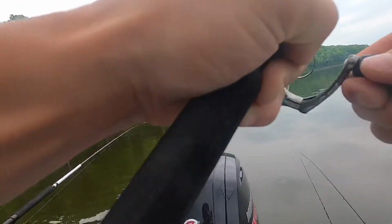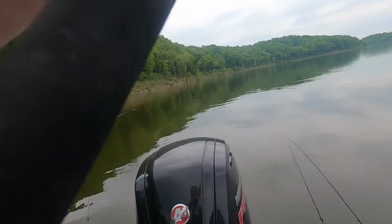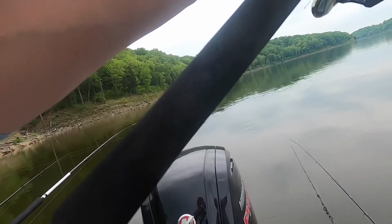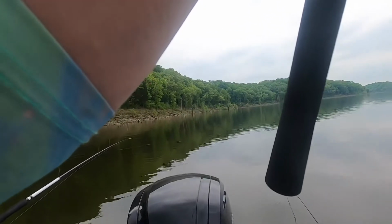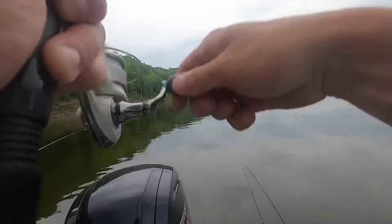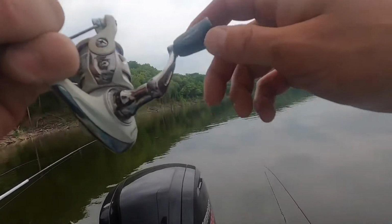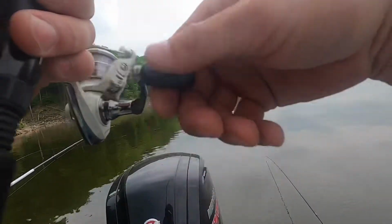Something joined the party, folks. I don't think it's a crappie. If it's a crappie, it's a state record. Hopefully it's a hybrid or a white. Putting that JENKO rod to work though. Start putting a smackdown on this fish, wherever it is.